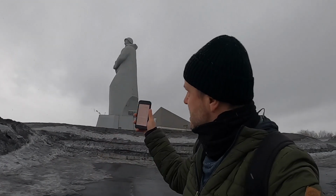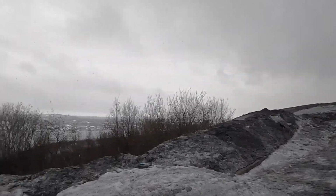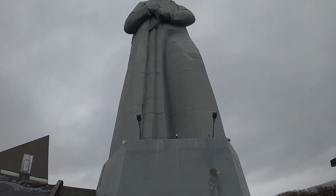So it is the second tallest statue in Russia. It is 116 feet tall, and it's looking over to where there was a fierce battle during the Second World War. So it weighs 5,000 tons, and it's actually hollow.